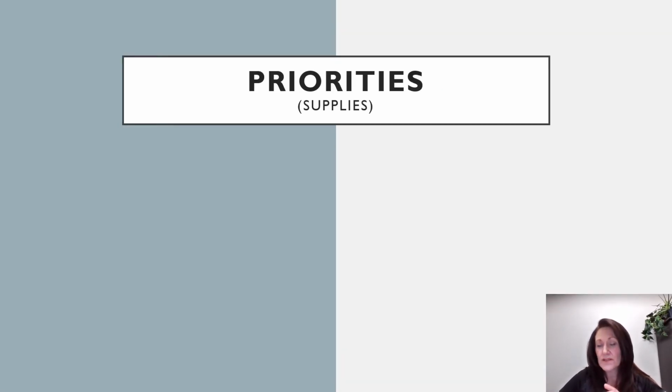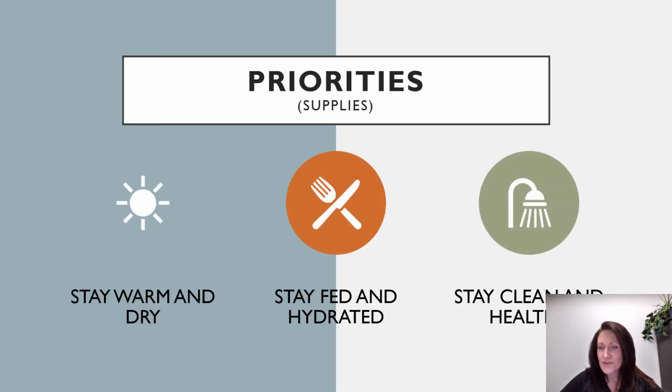So, with your supplies, we have priorities. I was talking once with a friend of mine who's kind of a super hiker, super backpacker, about emergency kits. And I said, I have this giant list of things. And he said, oh, please don't overdo it. Don't overthink it. You have three priorities when it comes to emergencies. And they are stay warm and dry, stay fed and hydrated, and stay clean and healthy.